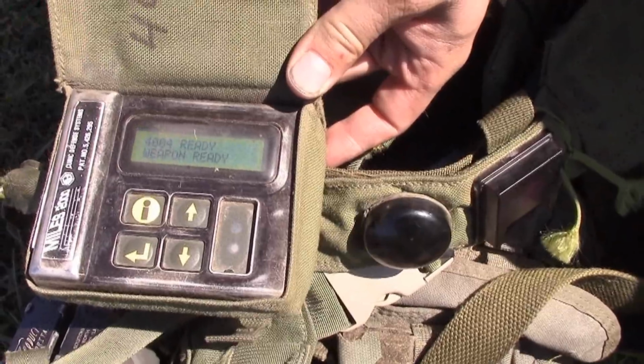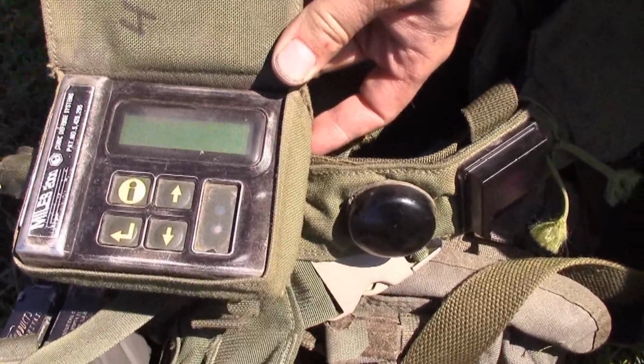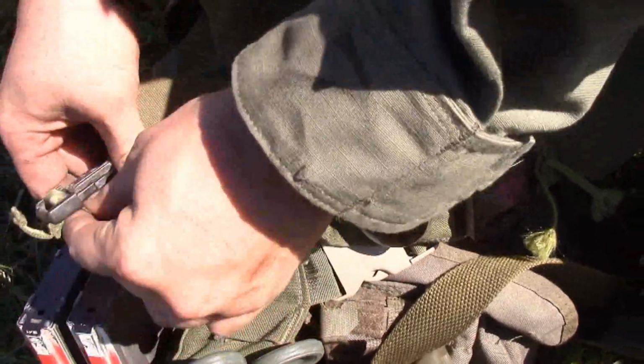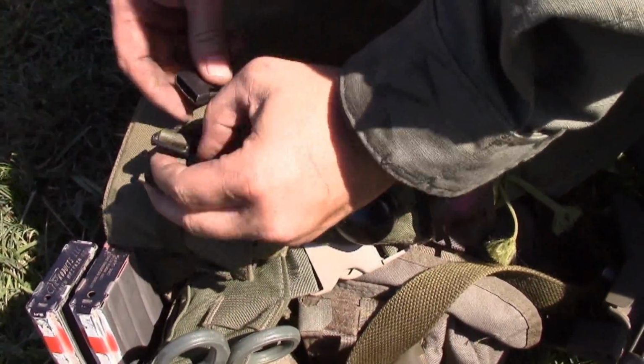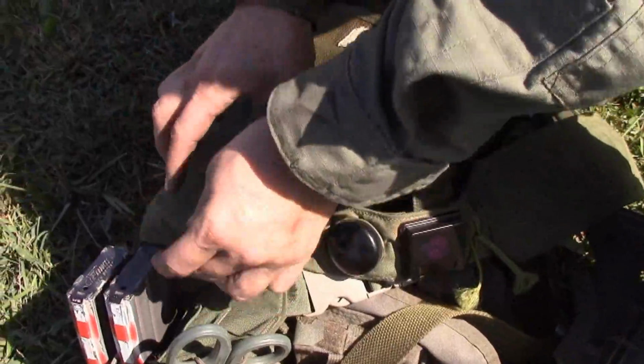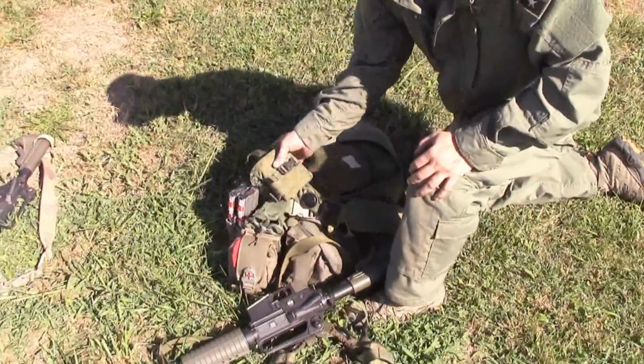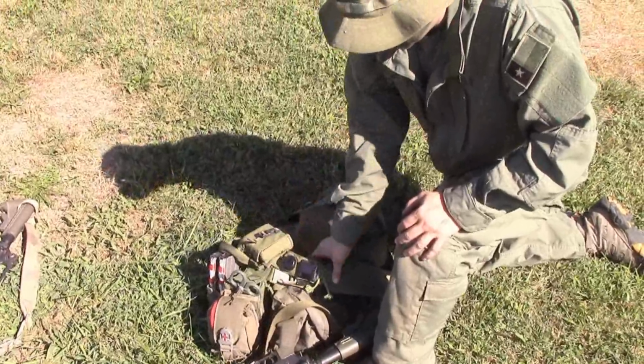And if there's any problem with this syncing up, or what they call marrying up, you just go through a process to marry those up so that they'll work. Once you've been shot, they become unmarried, and then you could continue shooting blanks, but you're not going to get any kills on the bad guys until this has been reset by an instructor.